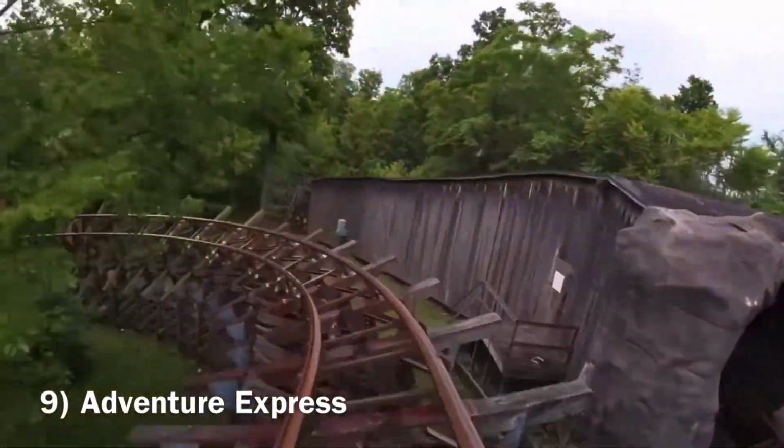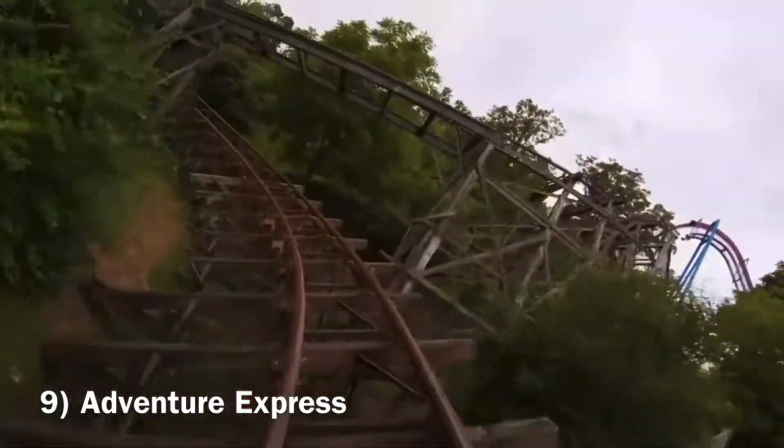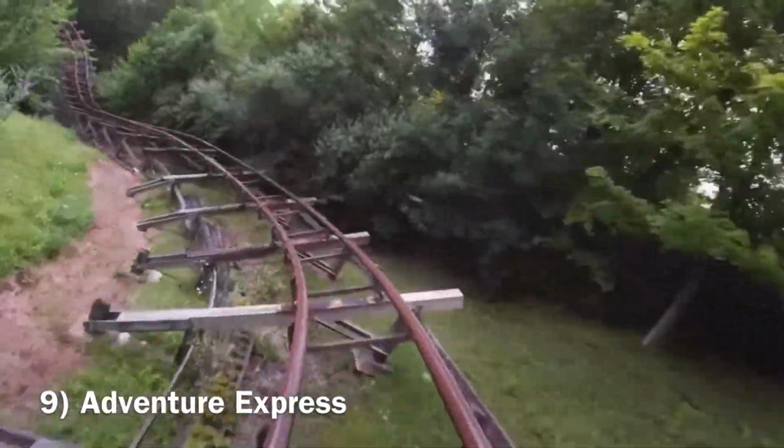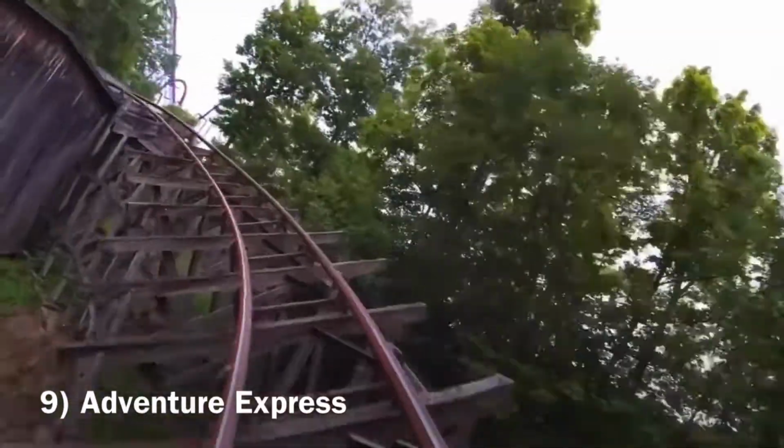It's even a bit of a terrain coaster. It has 2 lift hills, including that really odd second one with the really weird monkeys indoors. It was kind of an anticlimactic ending, just dumping you straight into the brake run after that. But it's still a really fun coaster, and I don't know, it's just a really solid mine train.